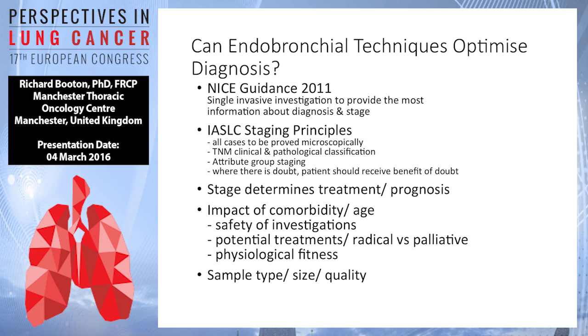They provide a pathological diagnosis. We can give these group stagings, even the more complicated 8th edition. And I certainly think we can give the patient the benefit of the doubt where we've evaluated them as fully as we can. Clearly we can stage very well, and that dictates treatment and prognosis. But I think one of the key things is that we can do these tests repeatedly in the comorbid, in the elderly, very safely with minimal risk. So that really does extend the opportunity to provide radical and, to some extent, palliative treatments to all categories of patients we see.